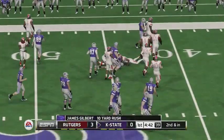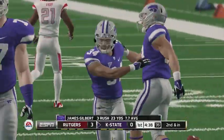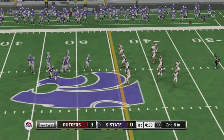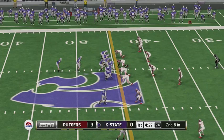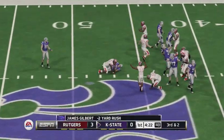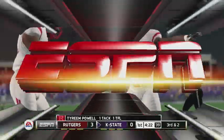Brought down at the 45-yard line. That'll make it second and inches. Tight end right. Tight end right. Run. Tackle made at the 47. Called a loss of 2 yards on the play.